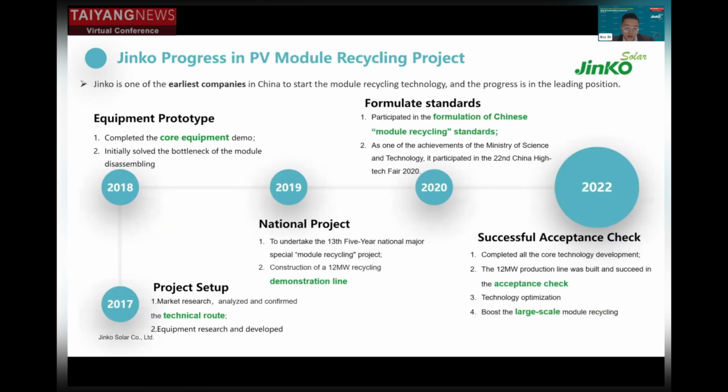Jinko is one of the earliest module manufacturers to start doing module recycling technology. We started the project in 2017, and at the very beginning stage, we did market research and found the technical route. In 2018, we finished the core equipment prototype, and in the next year, we started to construct the 12 megawatt recycling line. In 2020, Jinko participated in the standard formulating in China. And last year, our technology successfully passed the acceptance check.